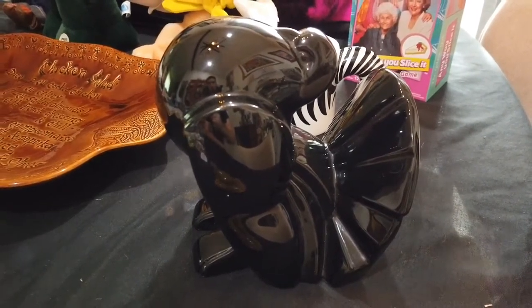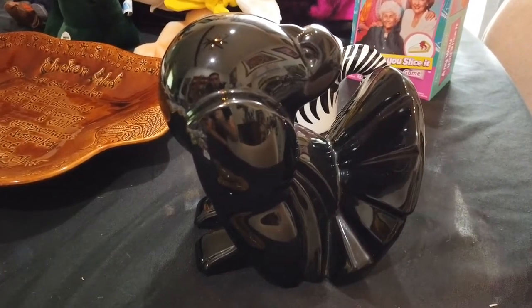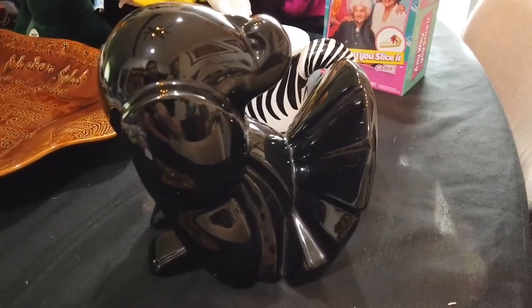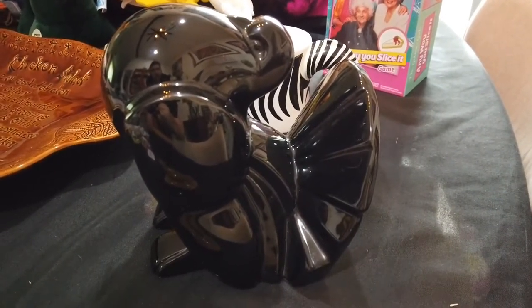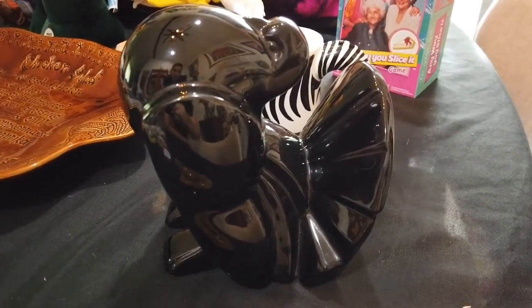Anyways, it was $9.99, which $10 is a lot to spend at a thrift store, I think. It is a bookend, but I've seen pairs of them go for like $60 to $75, so I'm going to list this for about $35 and see what happens.